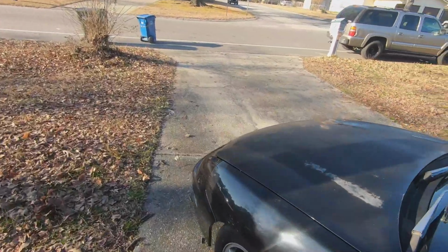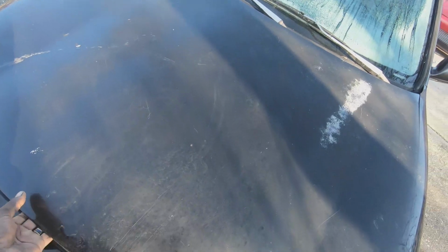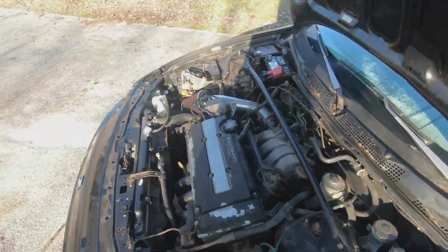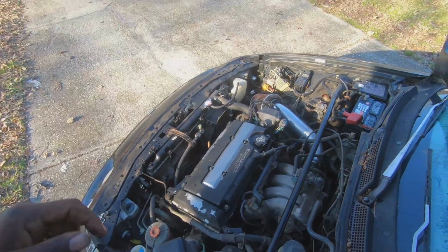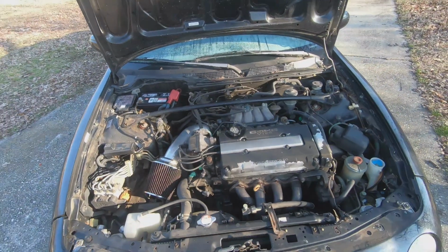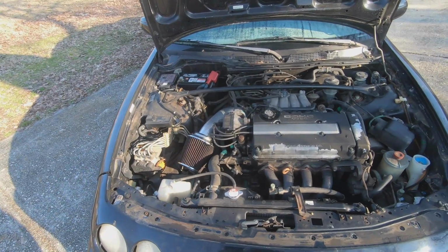And it has, I think, an eBay header. It might be something legit. Like I said, this is the first time I've seen the car in the sunlight. I bought it in the dark. It's got a Jasmine header on it, which is like some Chinese 4-to-1 header. Well, not Chinese, my bad, Japanese 4-to-1 header. As you can see, it's also got an eBay intake on it. But it's got a brand new battery. Everything needs to be cleaned up in the car.